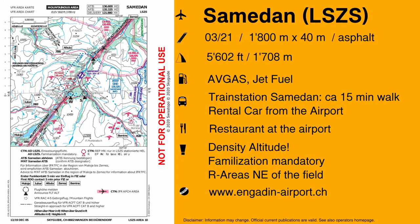My name is Paolo Cice and today we are flying to the highest airport in Europe, 5,602 feet altitude, Samedan Airport, close to St. Moritz. Samedan, or its marketing name Engadin Airport, is about 4 miles northeast of St. Moritz and has a 1,800 meter long asphalt runway.